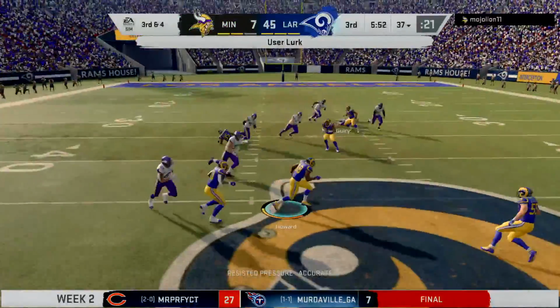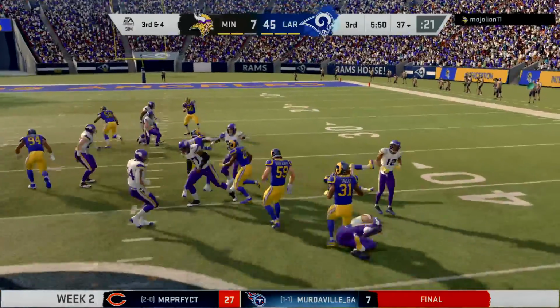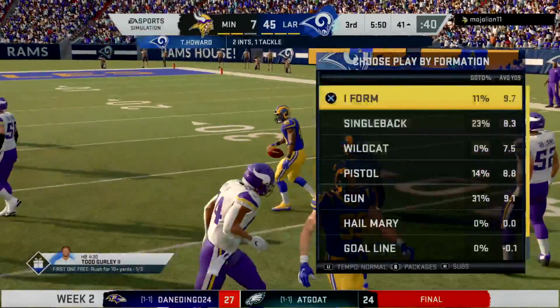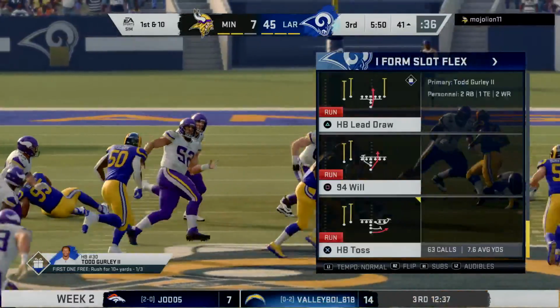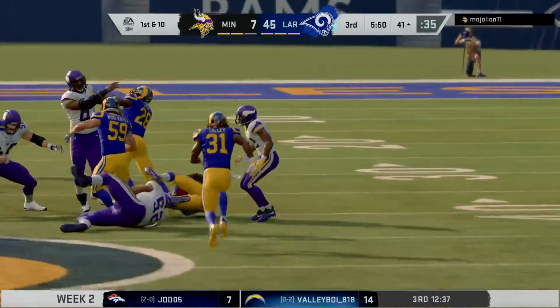And his pass is intercepted for the 4th time today. Picked off at the 45. And they'll start with great field position at the 41-yard line.